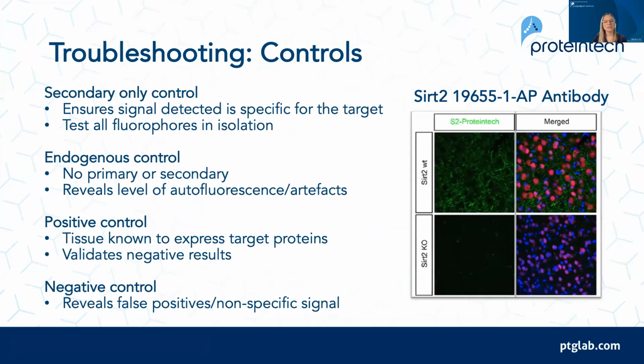Ways that we can do that is we can test our secondary only. What we'll do is we'll omit the primary antibody from the buffer, but run the workflow as normal. And what this does is ensure that the signal we're viewing is specific for the primary antibody binding and not just the secondary antibody binding.